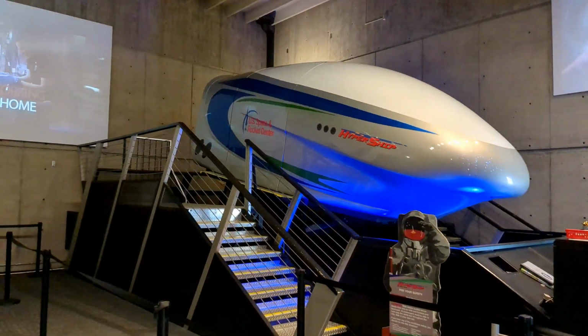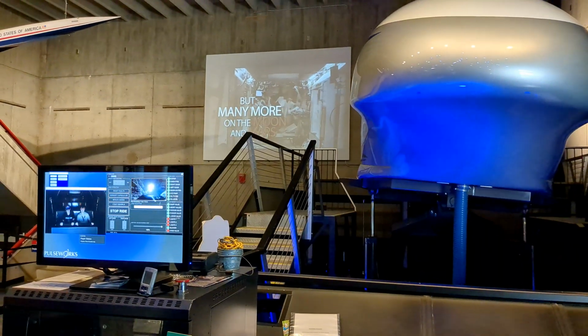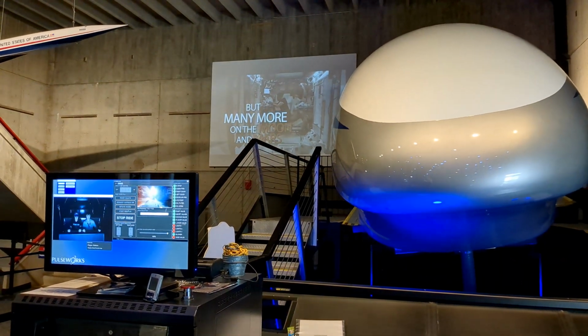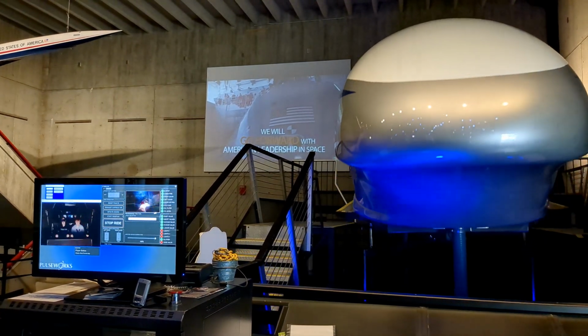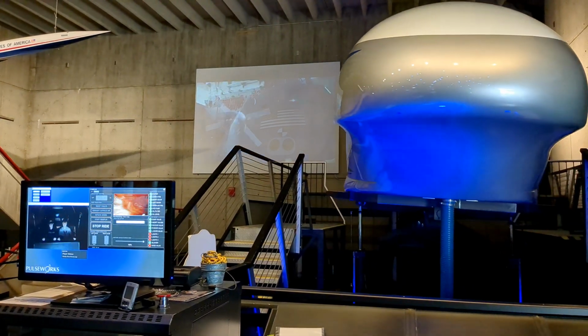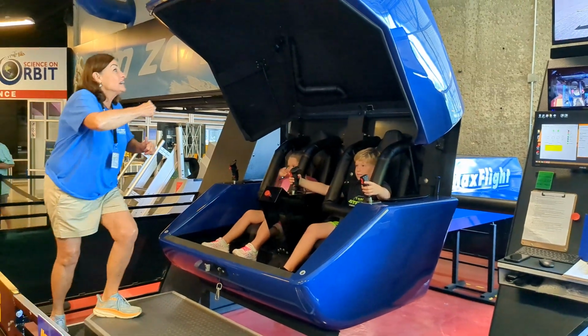There were some pretty amazing flight simulators that you could experience for yourself. This one looked very interesting. Notice that computer monitor in the lower left that shows you the 2 people inside the simulator, as well as what they're seeing on the screen in front of them. But this one is fairly tame compared to this next one.